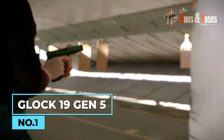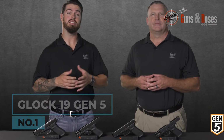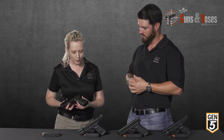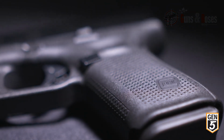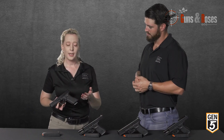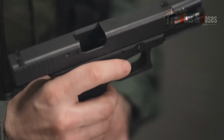The Glock 19 is by far the most popular pistol on our list. Generally, it's one of the oldest pistols and has been improved over the years, and that's how the Glock 19 Gen 5 came about. It's a lightweight, compact pistol that thrives on the Glock's reputation, yet it makes a name for itself by being one of the most reliable compact pistols available.